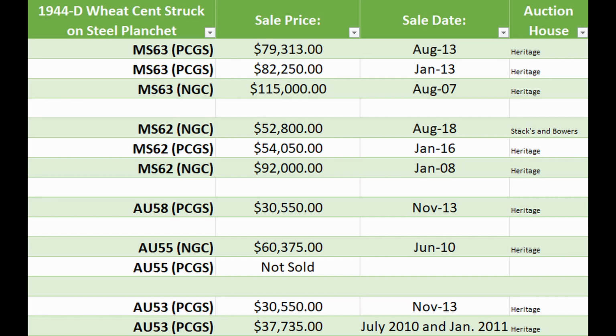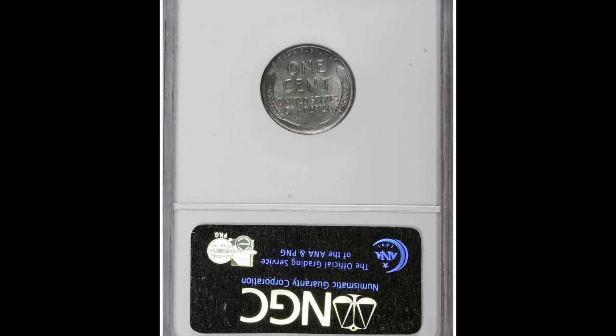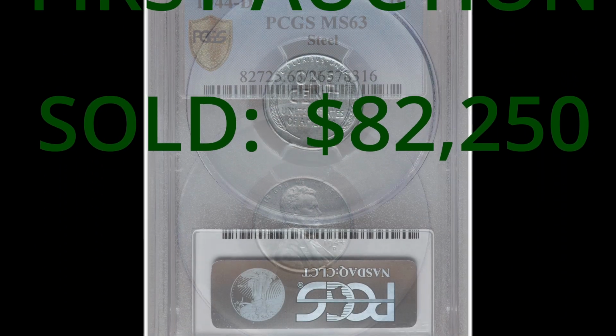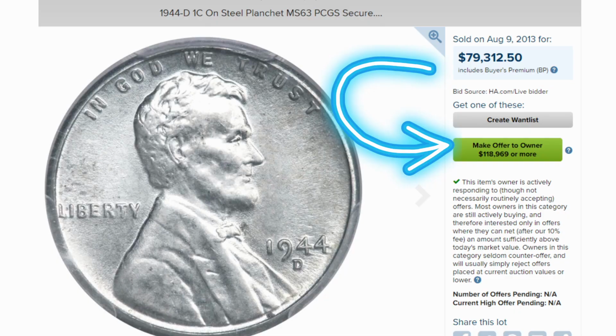Now, let's take a look at some auction results to determine value. There are two 1944D steel pennies that have been graded as a mint state 63. Taking a look at the auction results, the NGC graded mint state 63 last sold in August of 2007 for a record price of $115,000. 5 years later, the PCGS graded mint state 63 went to auction twice. Once in January of 2013, the hammer went down at $82,250, but the bidding didn't meet the seller's reserve price. In August of 2003, this coin again went to auction and the hammer went down at $79,313. However, it again did not meet the seller's reserve and it's still available today. The seller is currently seeking at least $118,969.